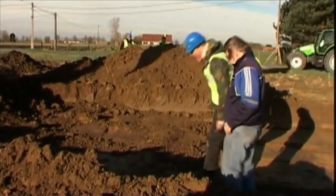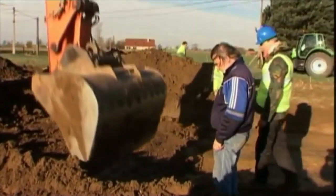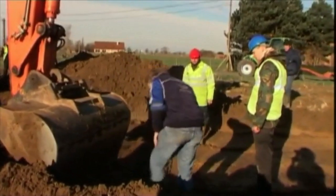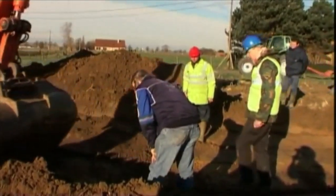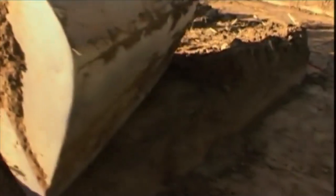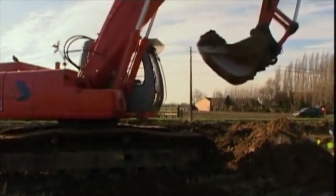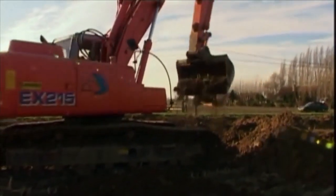The team identifies a layer of earth that appears to contain the human remains. The machine operator is instructed to carefully scrape off the topsoil just above that level. But to their horror, the spoil is full of human bones, what's left of men killed here in the fight for Ypres.